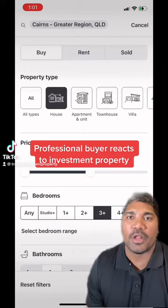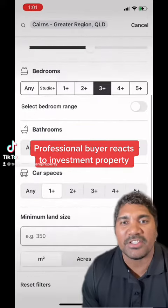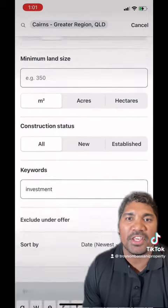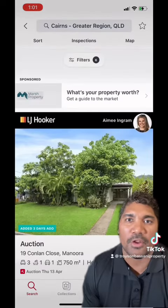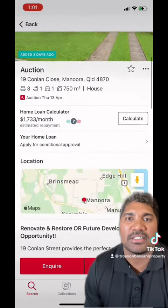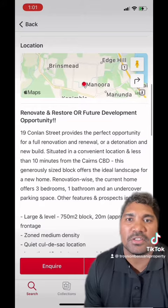So let's unpack whether or not I would purchase stock that real estate agents are selling as proposed investment opportunities. So I've just typed in the keyword "investment" on realestate.com.au to see what pops up. And we found this property that sits under $550,000 in a suburb called Manoora, 19 Connellan Street.